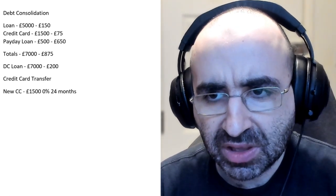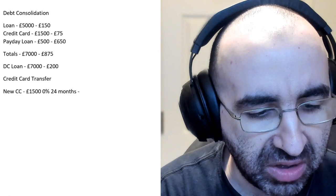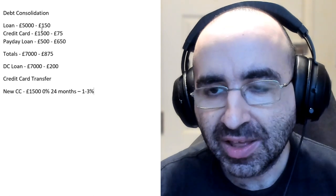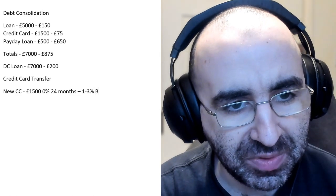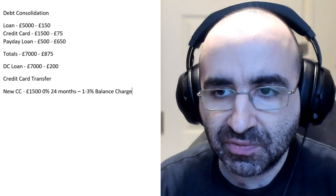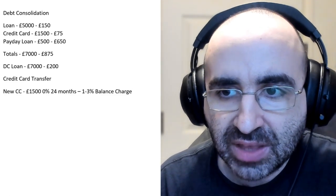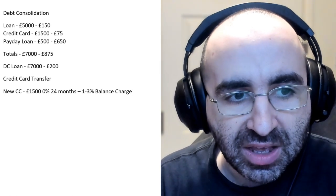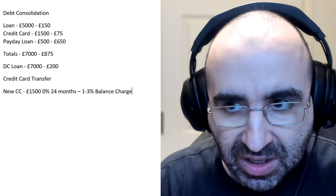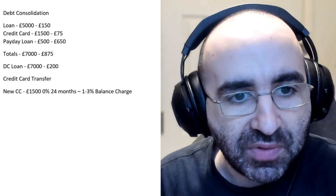Then you wonder, well, how do these credit card companies make money? What they tend to do is add 1-3% onto the balance straight away. So while they might charge you 0% for 24 months, they've already made money from taking on your debt by adding 1-3% to the balance. And then, assuming you still don't pay anything after the 24 months or the interest-free period, then they will start charging you interest at whatever rate you agree.